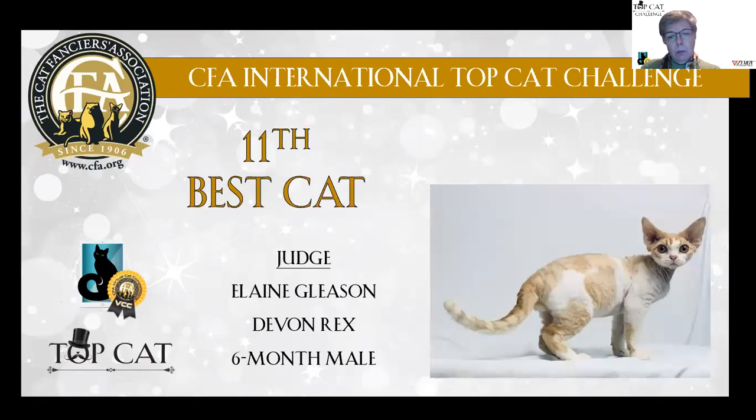11th best is a red tabby and white Devon Rex, really well coated, very good head type and profile on this kitten, beautiful eyes, very expressive. Large ears with a good set and deep jowls. That was the 11th best cat.